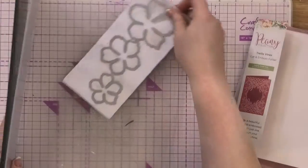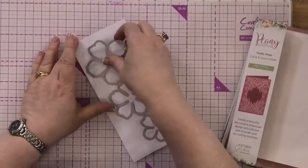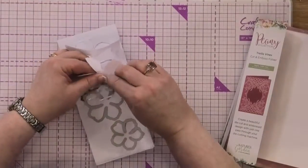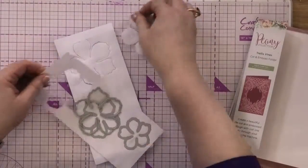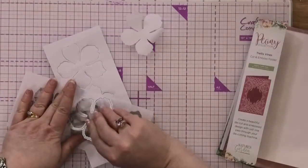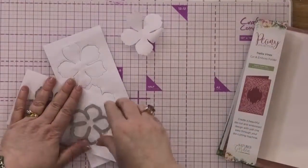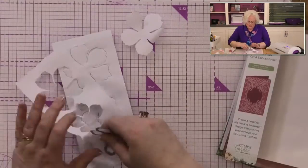What that will have done is cut me all the layers that I need in one go. There we are. So let's just take those out. I can see they're perfectly cut already. You can do the same with the leaves if you want to as well. But look, let's just take off our dies and our tape. Here we go. So there's that die gone. Whoops, there we go. I'm just going to pop my dies back on my sheet, because if I don't, I will lose them. Put my tape up there to use for next time.